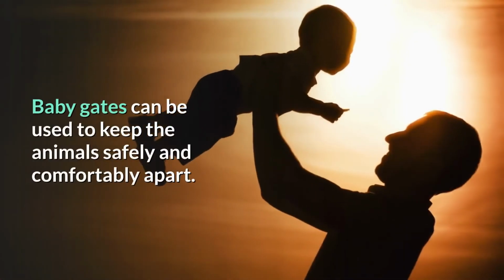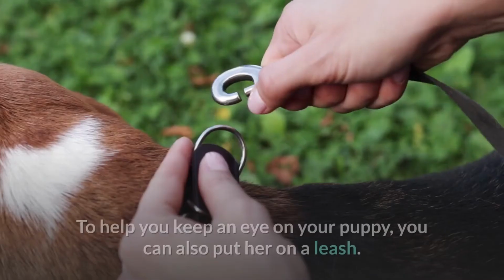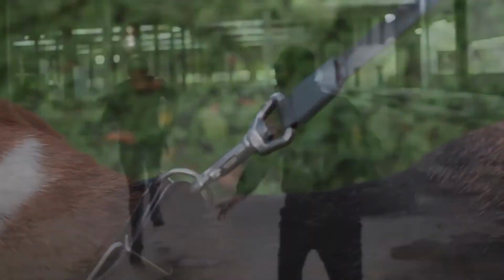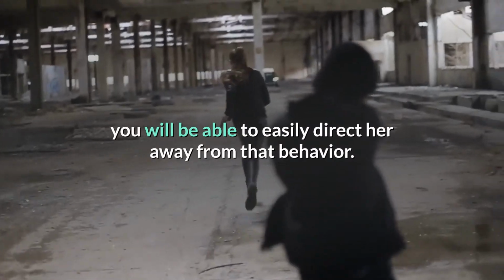Baby gates can be used to keep the animals safely and comfortably apart. To help you keep an eye on your puppy, you can also put her on a leash. That way, if she begins to chase the cat, you will be able to easily direct her away from that behavior.